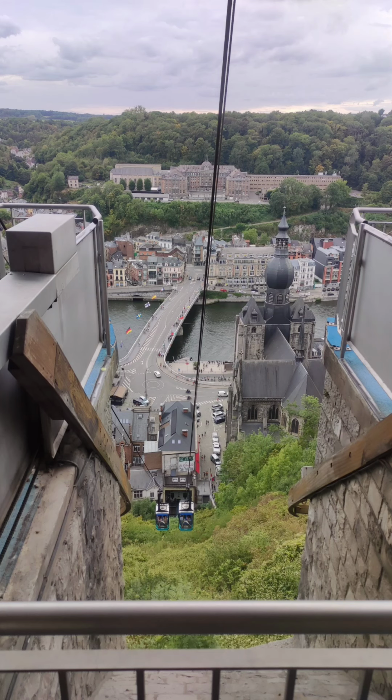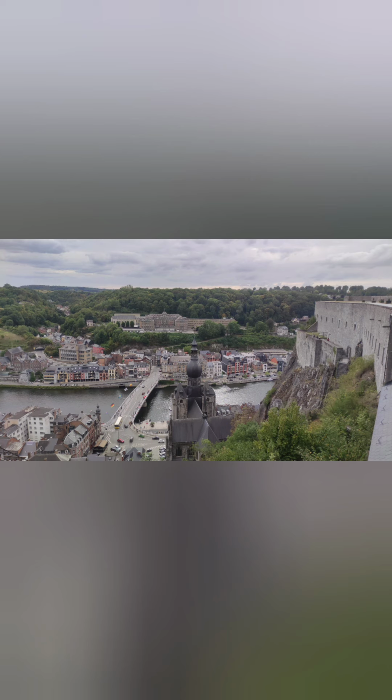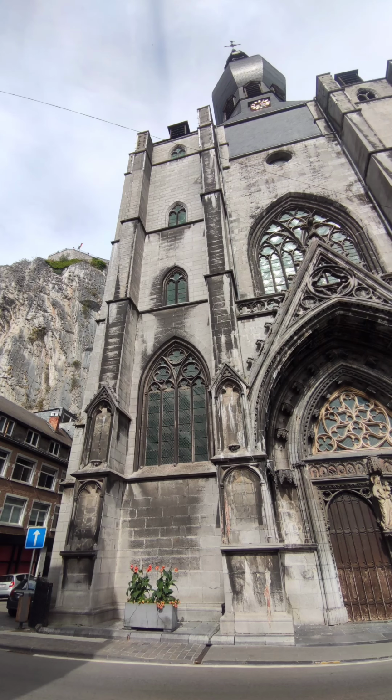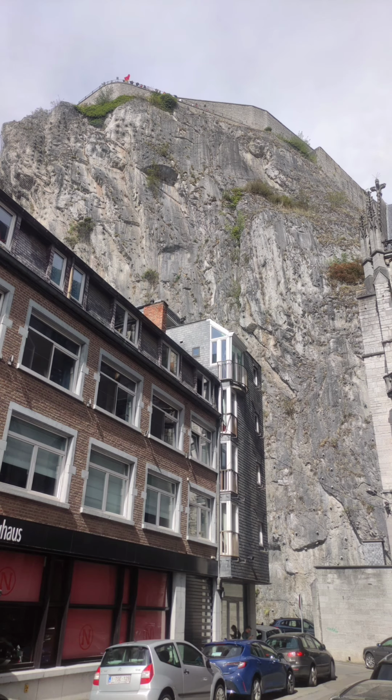The collegiate treasure is also a wonderful reliquary hiding the remains of the patron of the city, St. Perpetus. Until the 1960s, the reliquary was carried along the streets of Dinant in a procession held on the 15th of August. The collegiate church also has one of Europe's largest neo-Gothic stained glass windows depicting the history of salvation.